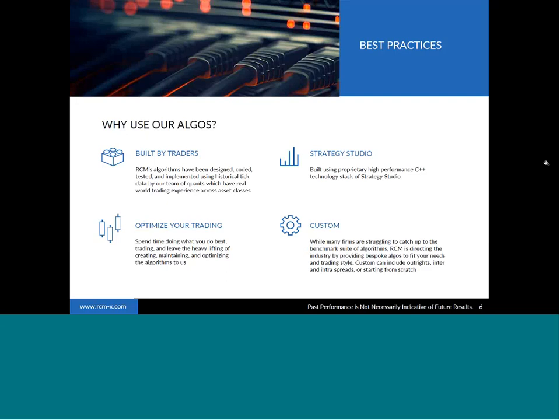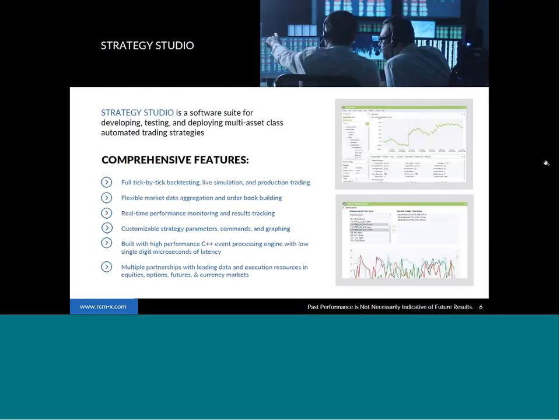Because of our platform and our experience, we also have the ability to customize algos. We deliver our 7 benchmark algos, which should be sufficient for most clients. But because of our experience and understanding that some clients may need something specific, it's not going to take months for us to turn around a custom algo. We can usually do it in a few weeks with our platform. David, why don't you go through Strategy Studio?